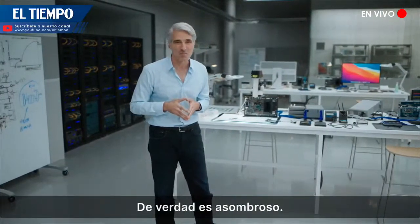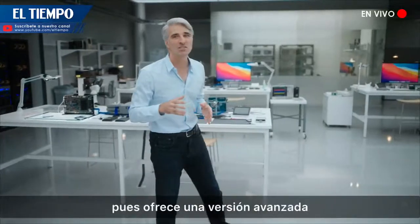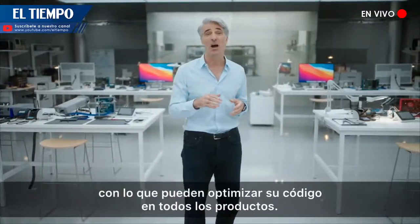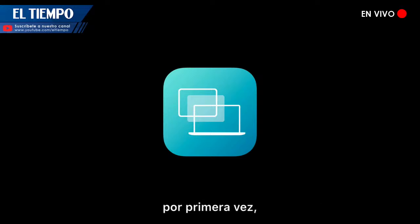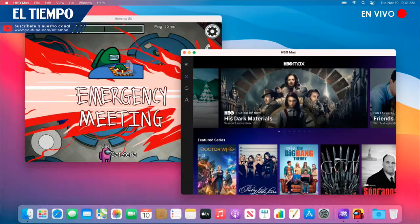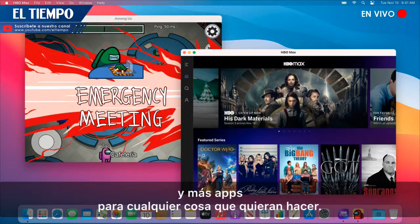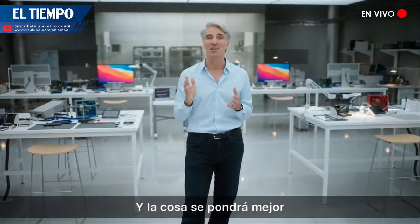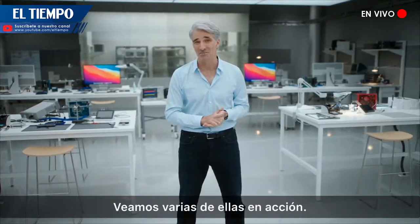It's really incredible. The transition to M1 is also great for developers. M1 scales up the architecture that they're already accustomed to on iPhone and iPad, so they can optimize their code across the whole family. And these new Macs can do something that no Mac has ever done before. For the first time ever, you can run your favorite iPhone and iPad apps directly on your Mac. You'll have more games to play, more content to watch, and more apps for everything you want to do. All together, you get access to the biggest collection of apps ever for the Mac. And it's only going to get better as developers continue to build new apps for M1. Here are some of them in action.